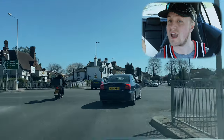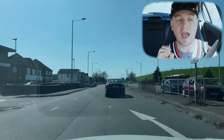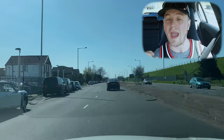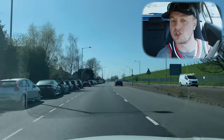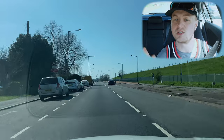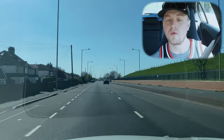Now we've got the filter arrow. We didn't have that on a previous video because I believe it was out, but a filter arrow is a green arrow pointing in the direction that you wish to travel. Now if you have that filter arrow on, all other traffic is held at a red light, giving you time to actually complete your turn. Don't forget, people might jump lights, so just take care that a cyclist or any other road user hasn't jumped the light, and then just proceed through with your turn.